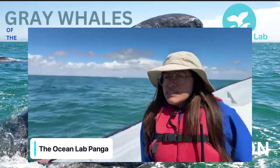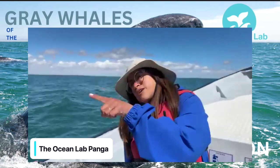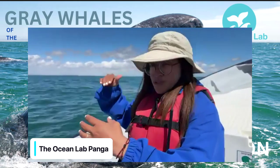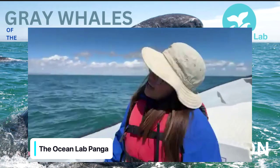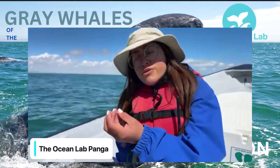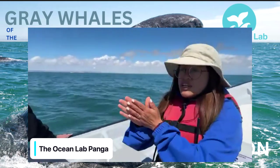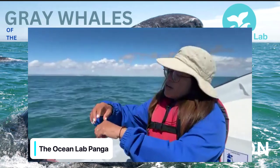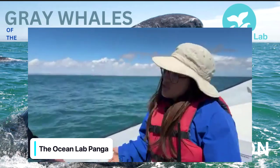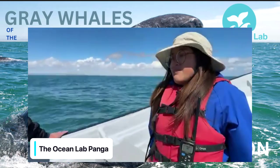Another reason is that we don't know exactly why some individuals get curious. But when we observe the captains and guides, sometimes these whales approach the boats from the back, by the motor, and hang out there. We don't know exactly if they feel attracted to the sound of the motor or the vibration. Also, they are very sensitive to touch. They have a lot of barnacles and lice, and we have seen them scratching against the boats. That's when some people take advantage and pet the whale. So we don't know exactly if they are friendly.